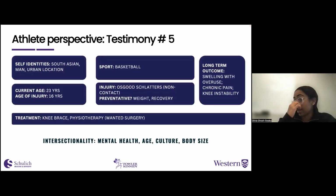Here's one testimony that I had that came from someone who identified as a man who grew up in an urban location, but is from the South Asian community. And this is where I wanted to talk about the cultural competency piece that they were able to highlight. Their injury happened in basketball. They also identified with the body size element because post-injury, after having issues with the knees, they gained significant weight and weren't able to remain in sport as a whole. And that weight also further contributed to knee pain.